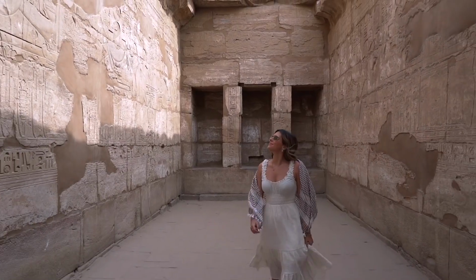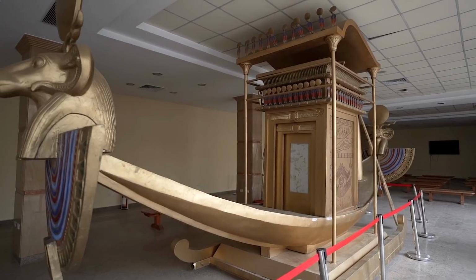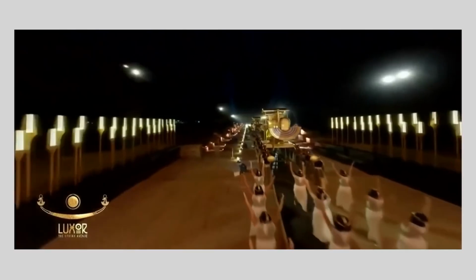These are the three chapels of the god Amun-Ra, his wife, and his son, and they actually stored boats in here and they would have a ceremony. This important ceremony was called the Opet Festival, and it happened every year when the Nile flooded.